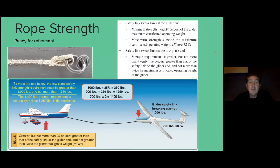So from that presentation, this is a great example of a rope that is ready for retirement. These ropes meet a certain tensile strength, and it really depends on the type of rope and how they choose to use it. There's lots of different ways to create what we call this weak link. But the weak link here at the glider end must have a minimum strength of 80% of the glider's max certificated operating strength, and it must have a maximum strength of twice the maximum certificated operating weight.